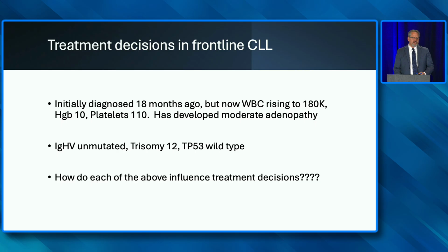He initially presented 18 months ago. We observed, but now he's got a white blood cell count rising to 180,000. Hemoglobin has dropped from 14 down to 10, and platelets from 400,000 down to 110,000. He's developed moderate adenopathy. He has IGHV unmutated, trisomy 12, and TP53 wild type. What the heck does that mean?